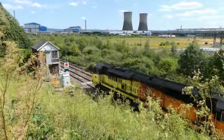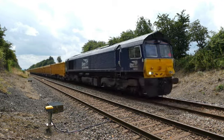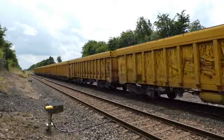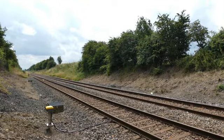Rail traffic along the Stillington branch is sporadic and I thought I'd found a good spot at the Boghall Farm crossing near Morden. That is, until the train approached. 66430 heads a ballast working from Redcar Mineral Terminal to Tyne Yard.